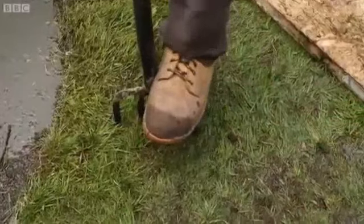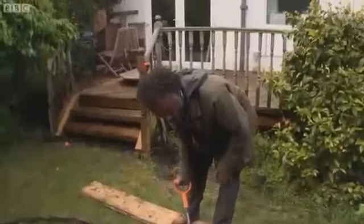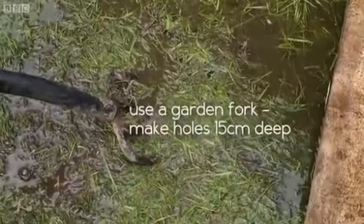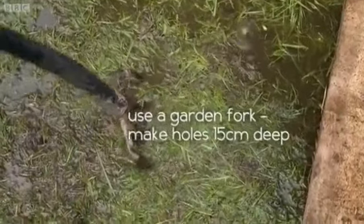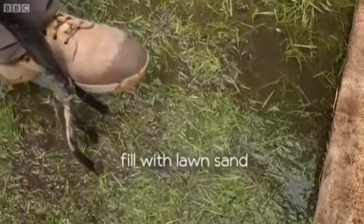Like a sponge, a lawn is a natural soakaway. But if your lawn is extra soggy, an ordinary garden fork can be used to increase the effect. Either lift areas of turf to drain surface water, or simply make holes 15 centimetres deep all over and fill these with horticultural sand.